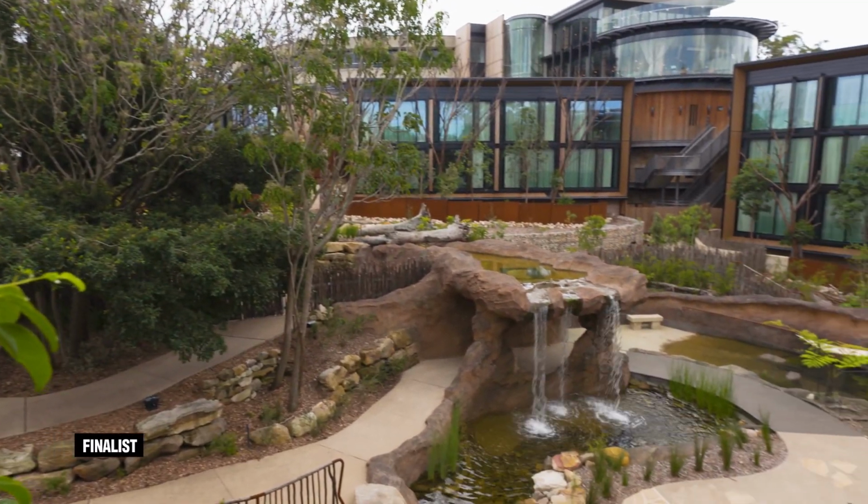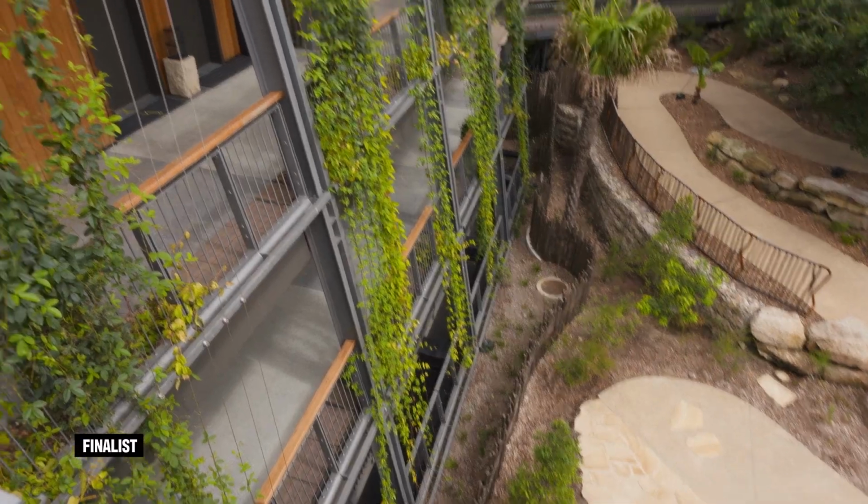Taronga Wildlife Retreat, I think, is a fantastic build. There is no way, in my view, and obviously from the other judges, that this was not a contender.